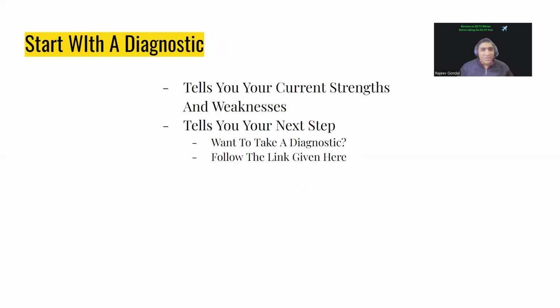Start with a diagnostic test. Now, what is a diagnostic test and why do I suggest starting with a diagnostic test? The advantage of taking a diagnostic test is that you would have a clear idea of your areas of opportunities, right? Do not start at random. When you start with a diagnostic, you can identify the areas of opportunities and work on them.